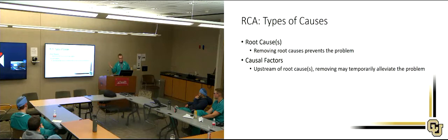The way I like to think of this is, if your problem is my car doesn't start, you might identify it's because the battery's dead, so I'm going to go change the battery. But the battery's not your root cause. Maybe your root cause is that your alternator's actually not good and needs changing. So the battery being dead would be a causal factor. The alternator's your root cause. And then maybe there's even a root cause beyond that if you kept drilling down. But I think that's a good way to think of that.